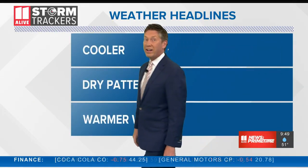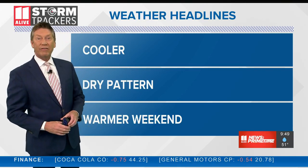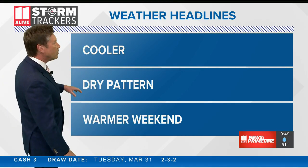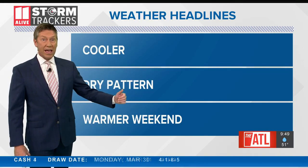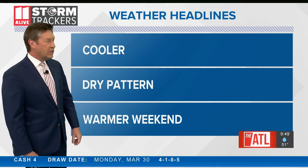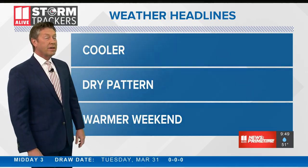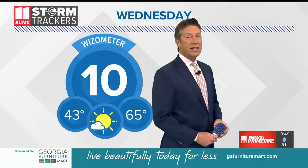So here's a look at the weather headlines. Cooler. We're feeling that right now. It'll be cool in the morning, and then in the afternoon tomorrow, generally the mid-60s. And we have a dry pattern as we're finishing up the week. And even going into the weekend, it's looking dry. We'll introduce about a 20% chance for a shower late on Sunday. And it's also going to be a warmer weekend. We're back to the 70s, even some 80s as we head into the end of the weekend.